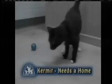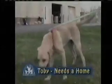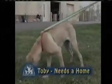Looking for a kitten? Well, then Kermit's the cat for you. He's a 6-month-old domestic shorthair. He's very playful and is looking for the perfect home with lots of fun things to do. And last but not least, here's Toby, a 4-month-old lab. He does well with other dogs and has lots of energy and certainly a lot of love to give.